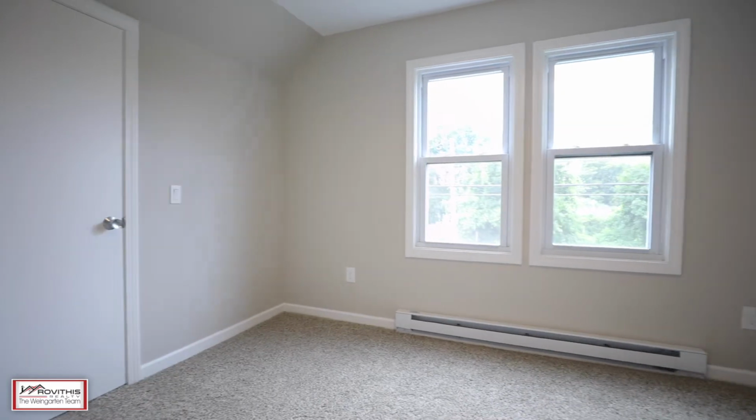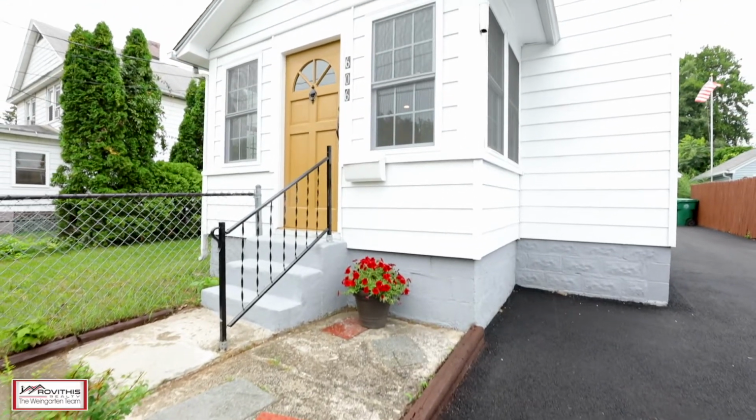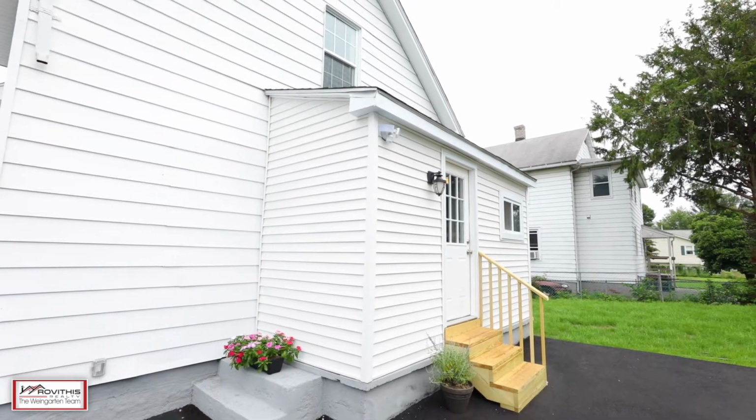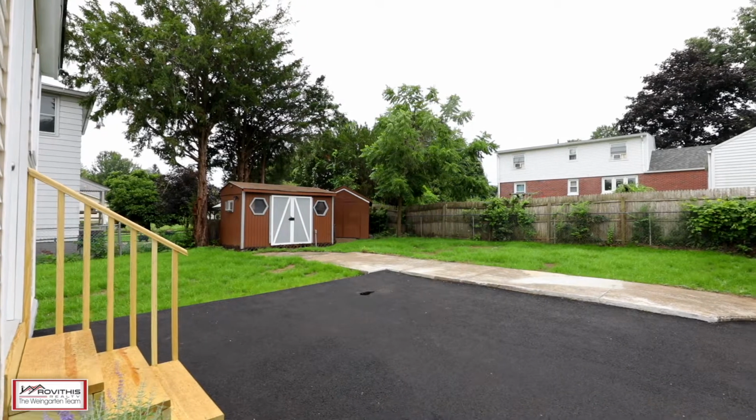So much has been done to update this house, such as new roof, new electrical, new plumbing, and a new driveway with a turnaround. Extend your living space outside to the private backyard with plenty of room to garden and a garage to park your car and store your outdoor tools.